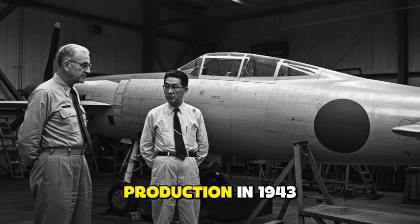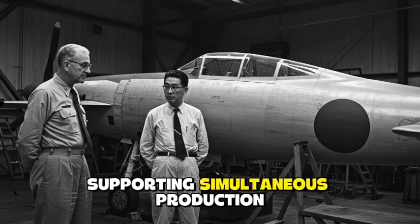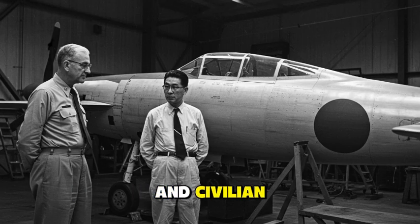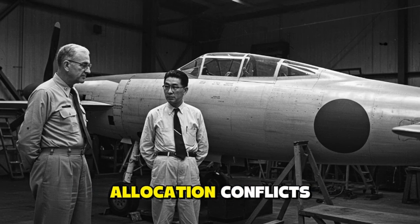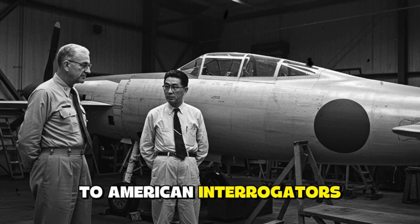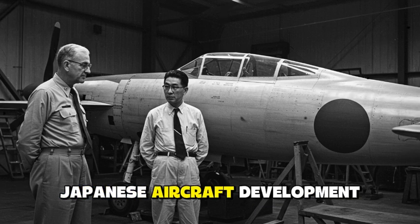American aluminum production in 1943 exceeded 920,000 tons, supporting simultaneous production of fighters, bombers, transport aircraft, and civilian goods without resource allocation conflicts. Matsumura found himself explaining to American interrogators the philosophical differences that had shaped Japanese aircraft development throughout the war.